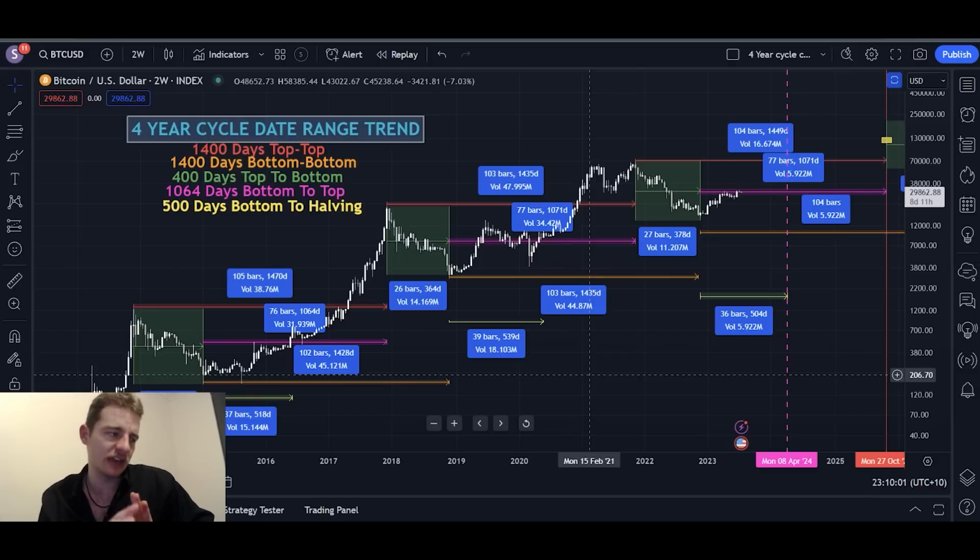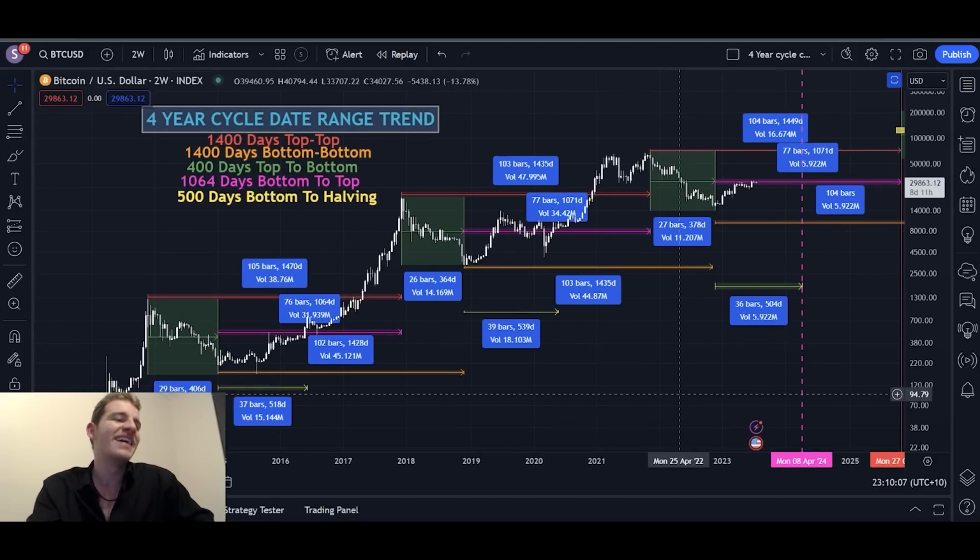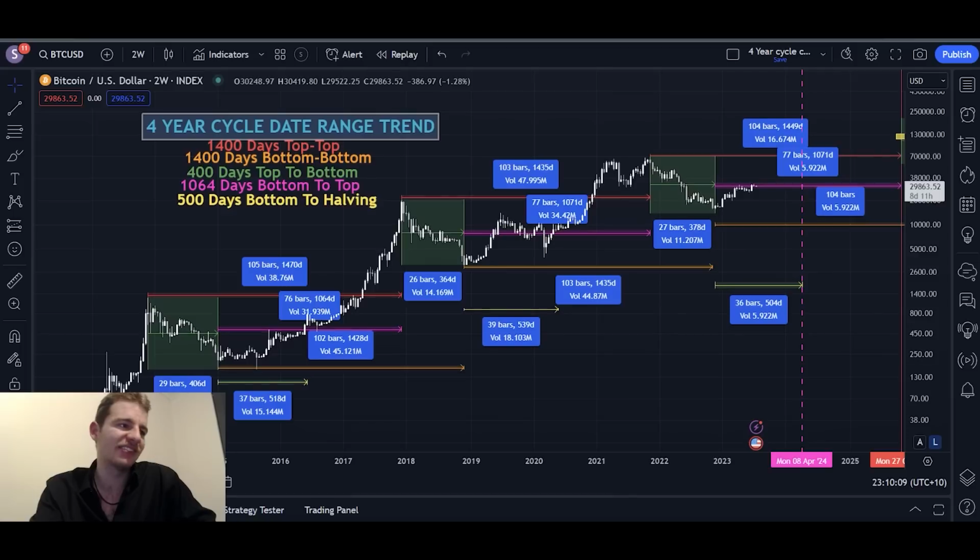That will probably start at the end of 2024, but basically the reason why I'm showing you this chart, the reason why I need to even talk about the 4-year cycle, is because you need to understand that on a macro scale, Bitcoin acts cyclically. Bitcoin follows a pattern. It's not just random. It doesn't just randomly go upwards. It follows a pattern, okay?